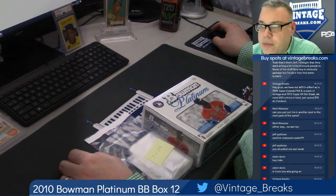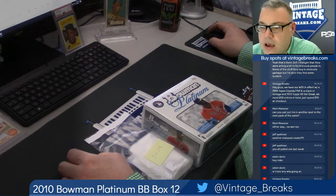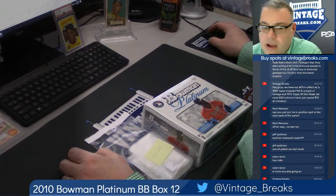All right, guys, 2010 Bowman Platinum Baseball Box, number 12. We're about to try for a Mike Trout autograph.